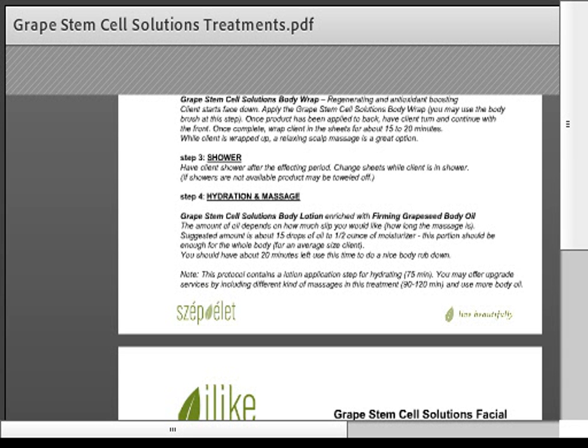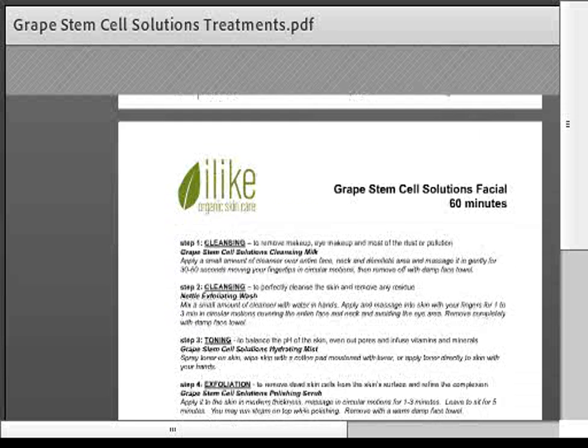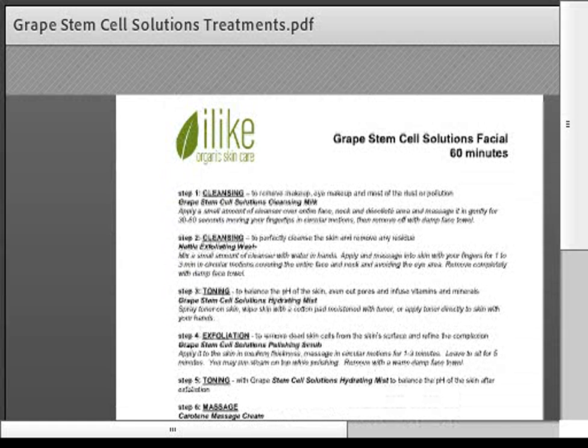The amount of oil depends on how much slip you would like and how long the massage is. Suggested amount is about 15 drops of oil to a half ounce of moisturizer. This portion should be enough for the whole body for an average size client. And you should have about 20 minutes left at this time to do a really nice body rub down. And if you would like to upgrade the service to a 90 or 120 minute service, you can also do that as well and add a longer massage.